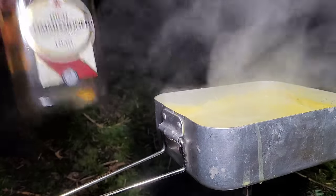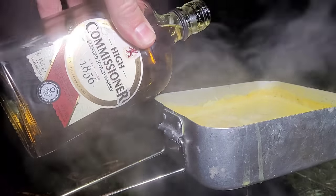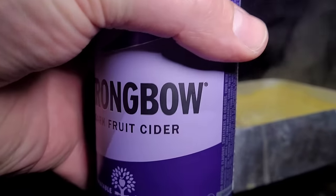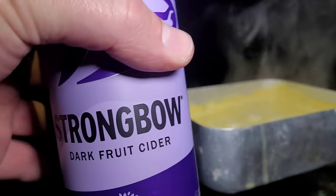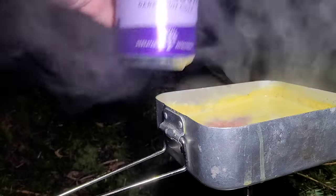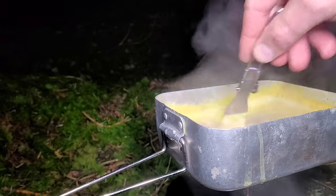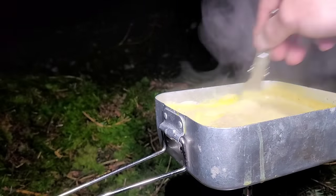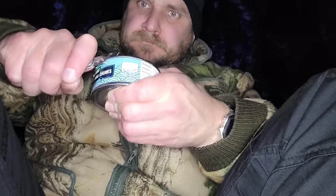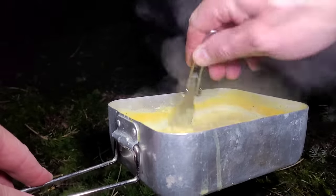We drop a commish? Why not? I think it's a bit of strong roll too. Get a bit of fruity flavour. Delicious. You're gonna love this in the comment section. I think that's almost there.